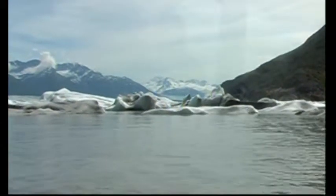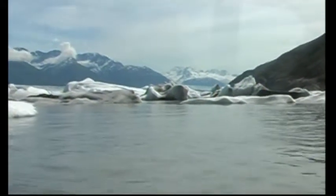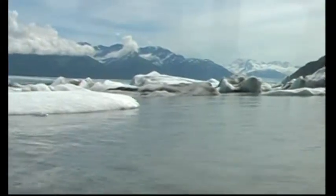We figure if a rock falls on at the top, it takes almost 500 years to ride down to this location. It's just a big slow motion conveyor.